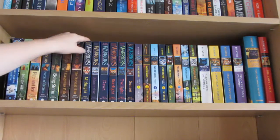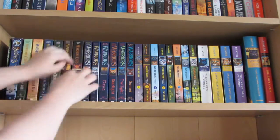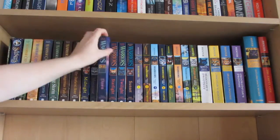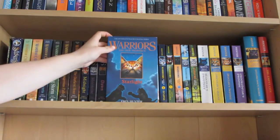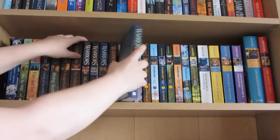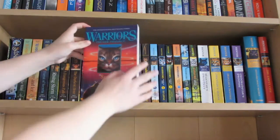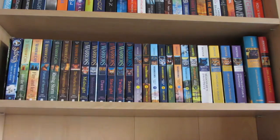So starting with Series 2, which is The New Prophecy, we have Midnight, Moonrise, Dawn, Starlight, Twilight, which everyone gets confused with the other Twilight if I mention it, and finally Sunset, which the edge is slowly peeling and it's really annoying, but still, it's okay. And now I'm going to go around the other side of the camera because otherwise my head's going to be in the way for everything.